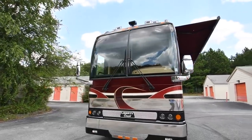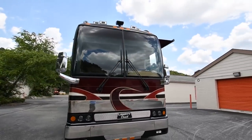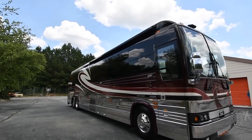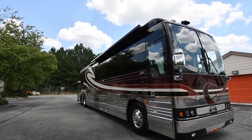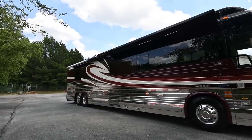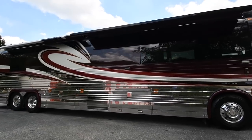I've seen some on the market right now for what we're asking that just have the regular old Zip Dee awnings, which are good, but they're really, really lame compared to these really nice Girards. Trust me, the Zip Dees are not fun to operate compared to pressing a button.